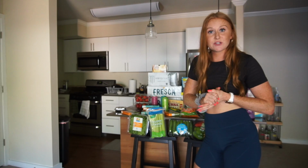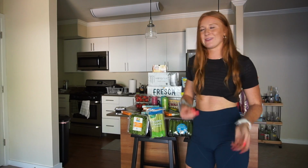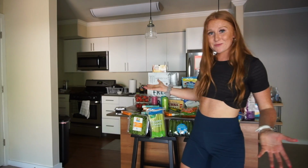I am interested to know what some of your staple items are when you guys go to the grocery store. Obviously, I didn't touch on everything that I always get. You guys know I love my One Maple protein bars and my peanut butter packets, but this is from today's shopping trip.